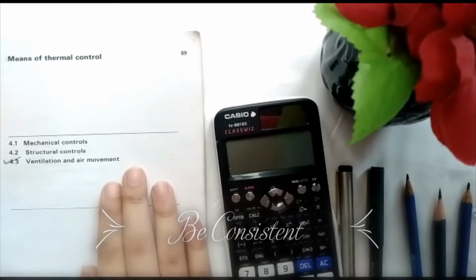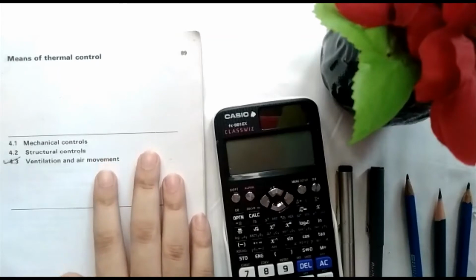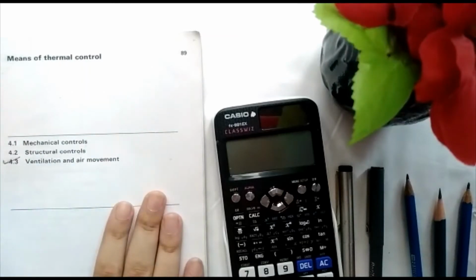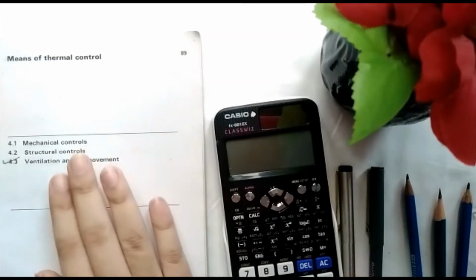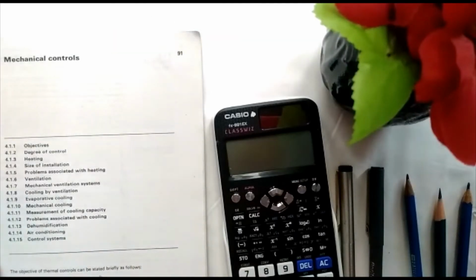So being consistent actually means that you focus and concentrate first and foremost on the topics and chapters which are listed in your syllabus, because obviously they are prone to evaluation or tests by your professors, and then gaining extra knowledge from whatever else is in the book.